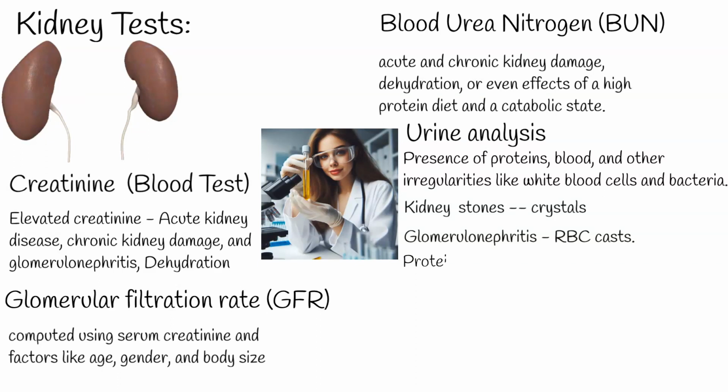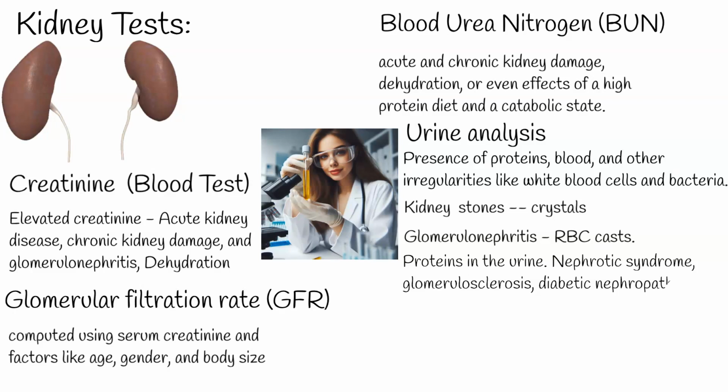Another significant concern is proteinuria, signifying excessive proteins in the urine. This condition could hint at various ailments, including nephrotic syndrome, glomerulosis, diabetic nephropathy, and hypertensive nephrosclerosis. Notably, temporary proteinuria might also arise due to stress.